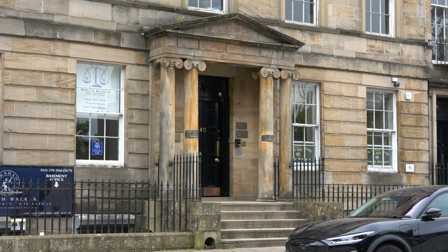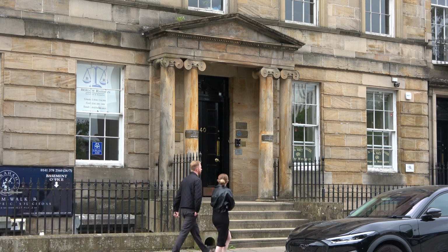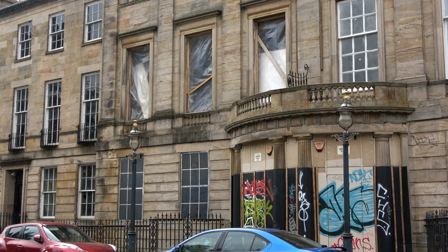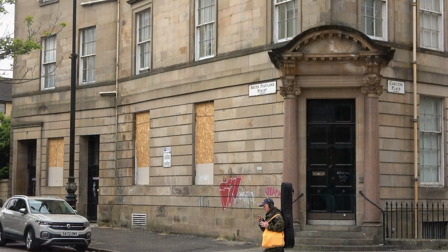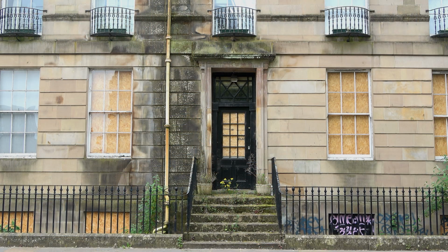Today, some properties are still occupied by business, solicitors and property firms mainly, but much of the street has an air of abandonment about it, with boarded-up windows, overflowing gutters leading to unsightly stone staining, and plant growth on stone facades. In short, one of the finest Georgian terraces in Glasgow is falling apart at the seams.